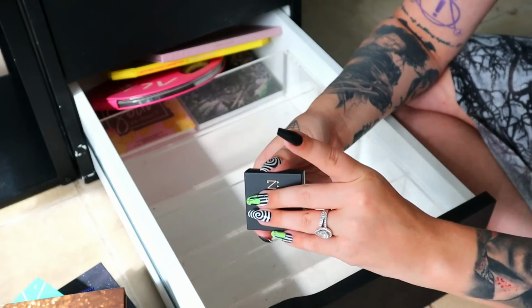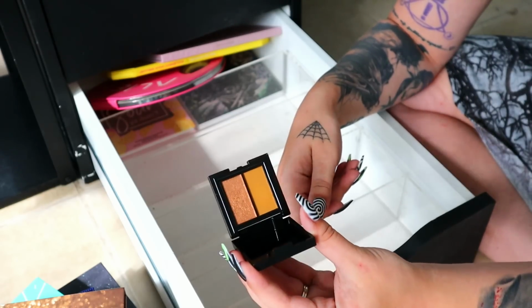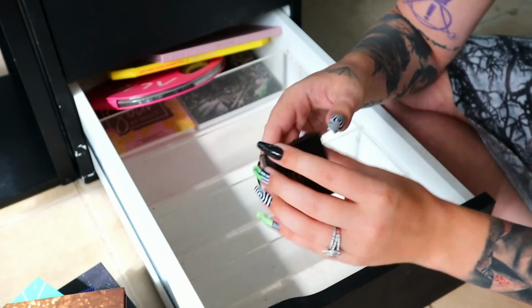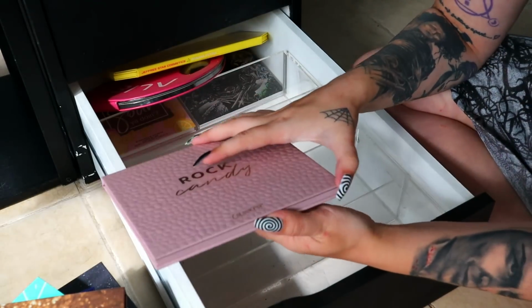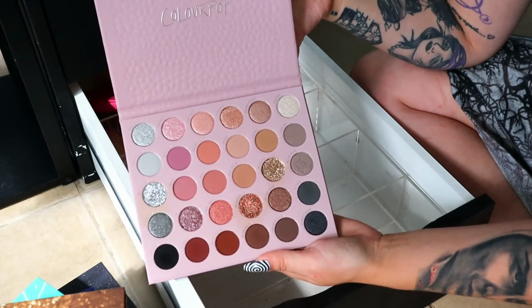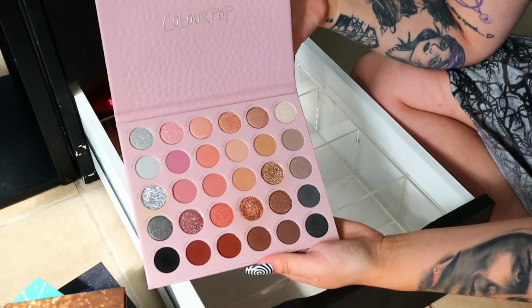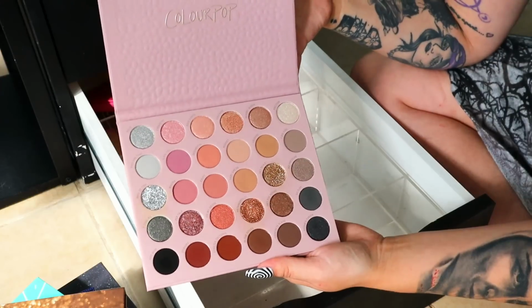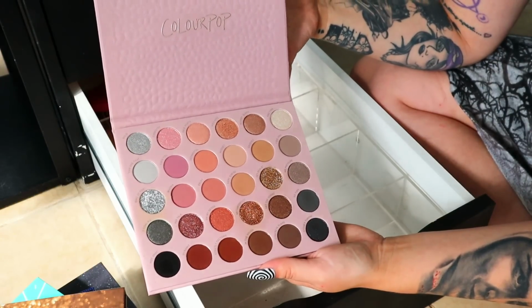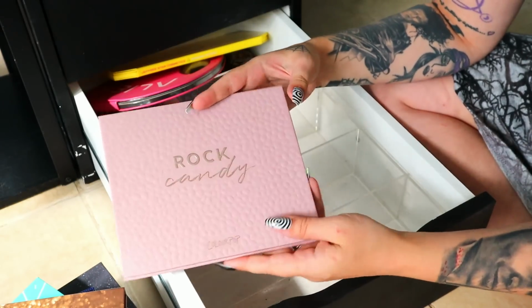This little Element Beauty we got in a subscription box. It is a little shadow duo. I want to use this, and then I'm going to declutter. So I haven't used it yet. I'm going to keep it for now. And then Rock Candy, whew, from ColourPop. I'm trying to think about the fact that I have that Jeffree one on the way that has a lot of shades. But then I think about these kind of subtle shades. I don't think it has, so I'm going to keep this for now.